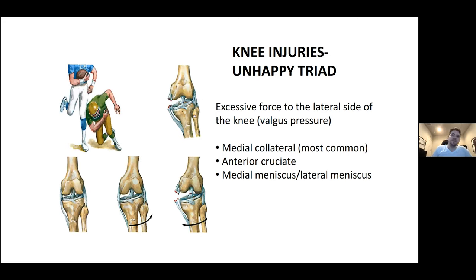Now keep in mind, let's first orient ourselves. Which side's the lateral aspect? Well, the fibula runs on the lateral side, right? So the point is, just like here, the player got hit here, which means you stretch the ligaments on the medial side. So you tend to get an ACL injury, an MCL injury, and then the meniscal tear as well. So not good, out for the season.